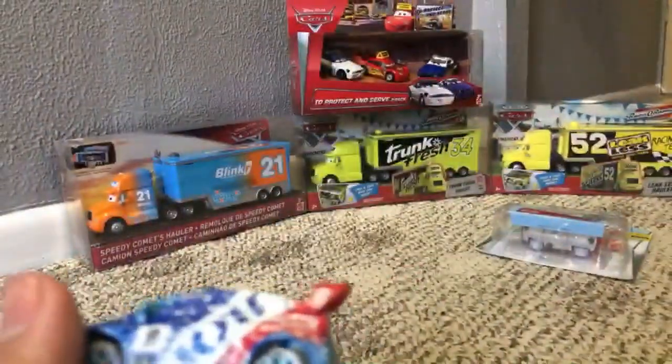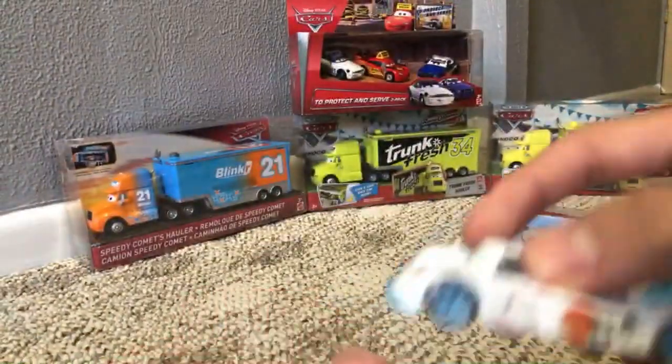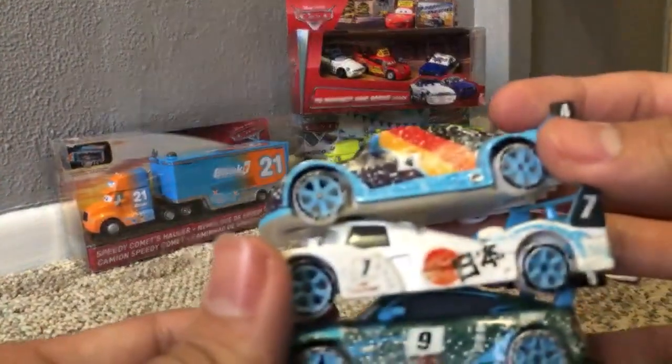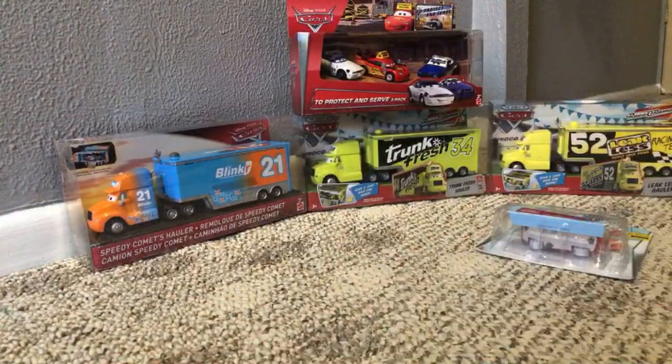Wait, do they all have snowflake tires? Oh, they do, and they're all different designs. Oh my God, that is so cool. I didn't even notice that. They all have a different design for the... Wow, that's really cool. That is really cool.